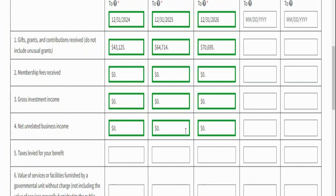So we're selling pet toys to generate income, but it generates unrelated business income. Let's just say, an animal shelter, they're probably not going to have pet toys, but they could. But they're actually trying to generate income, and those sales are not directly related to the animal shelter's primary mission. If that makes any sense at all. But that's what unrelated business income is.